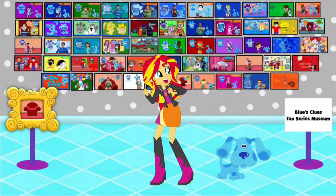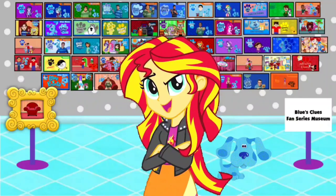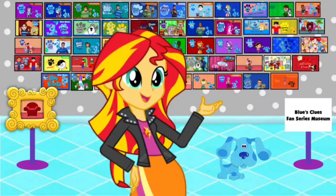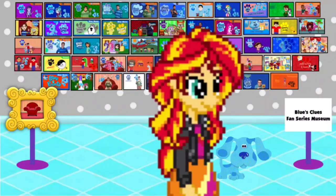Wow. This must be the Blue's Clues fan series museum. Look, there's my fan series picture and all of the other Blue's Clues fan-made series as well. Let's go look around.